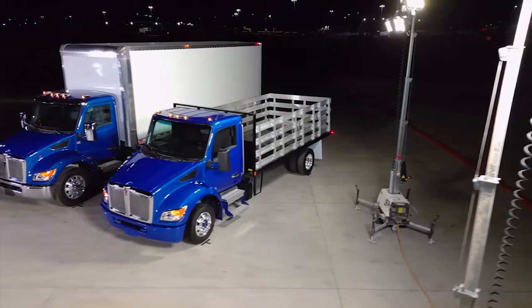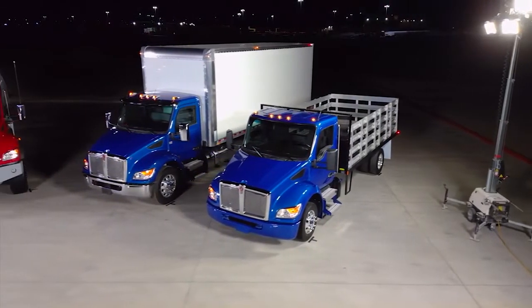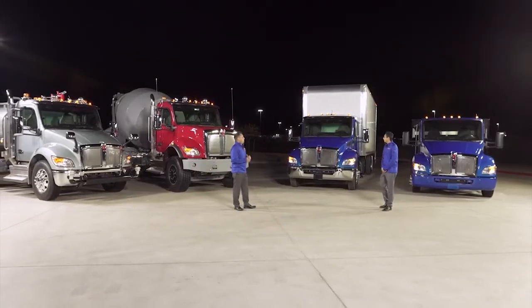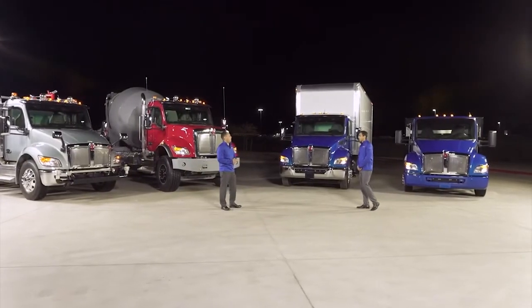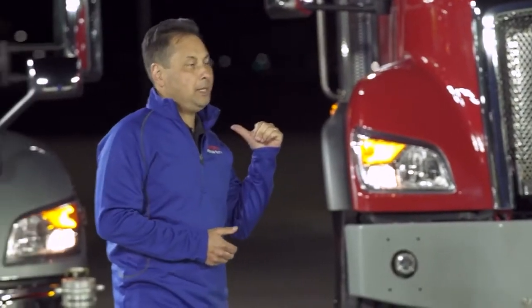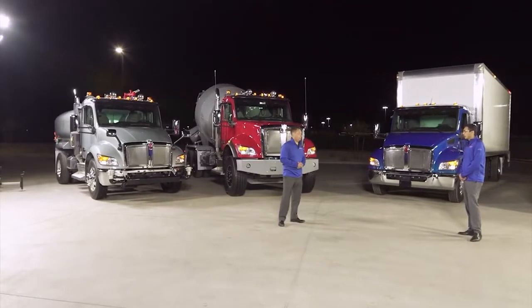Right behind you is our T180 class 5. The one you drove is a T280 class 6. So these two are non-CDL. The one next to it is a T480V, which is our class 8 vocational hood model. And right behind me is the T380, which is our class 7.